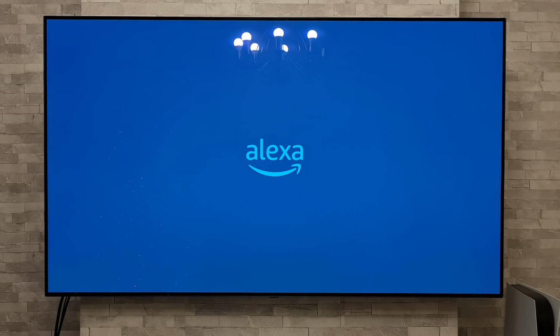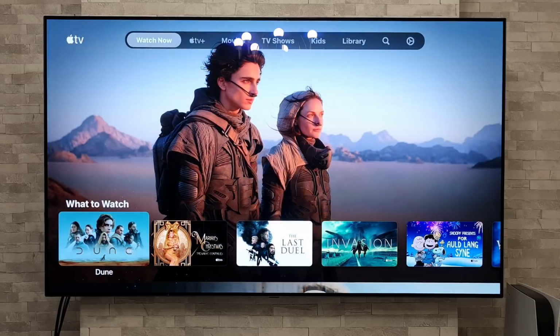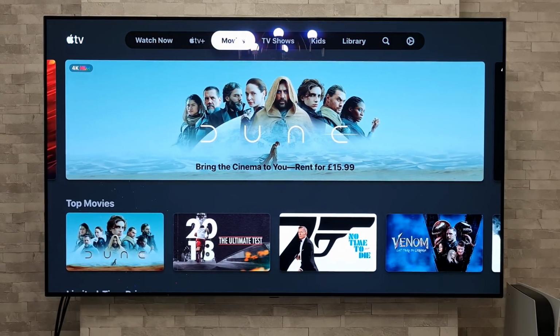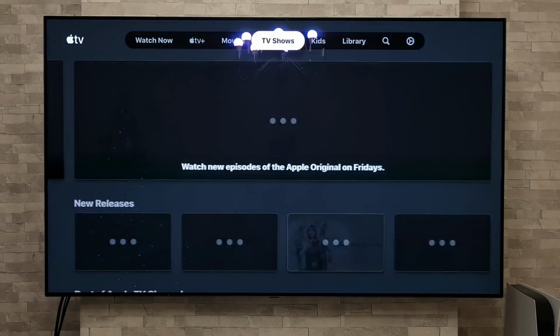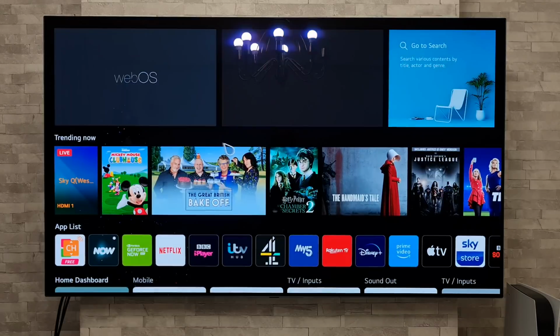So again, if Alexa is more your thing and you want to control all your gadgets and gizmos and all the other amazing things that you can do with Alexa, well, this TV has got you covered. Where else this TV has got you covered is when it comes to Apple, because not only does it support Apple AirPlay, but it also has the Apple TV app inbuilt. And this allows you to watch all their Apple TV Plus content and obviously download and watch movies and TV shows.